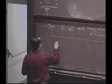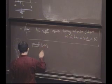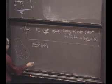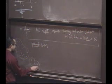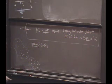So let's see if we can prove this. Proof. Let's do the forward direction. What would go wrong if there was an infinite subset that had no limit point? What would go wrong with the fact that it's compact? Let's see. Let's draw an alternate picture. Here's another picture. And now you have an infinite subset, a subset that has no limit point. So what does that mean about each of these particular points?